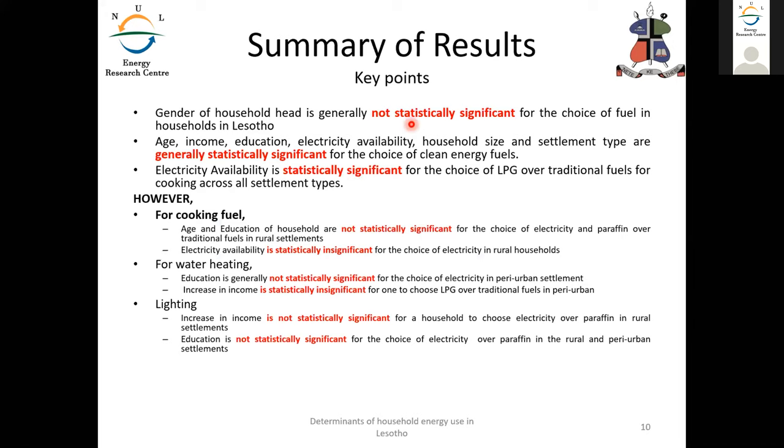So, the summary of the results: we saw that gender of household head is generally not statistically significant for the choice of fuel in the households. Age, income, education, electricity availability, household size, and settlement type are generally statistically significant for the choice of clean energy fuels. Electricity availability is statistically significant for the choice of LPG over traditional fuels. This is very important: electricity availability is important for the choice of LPG for cooking, not for using electricity for cooking.